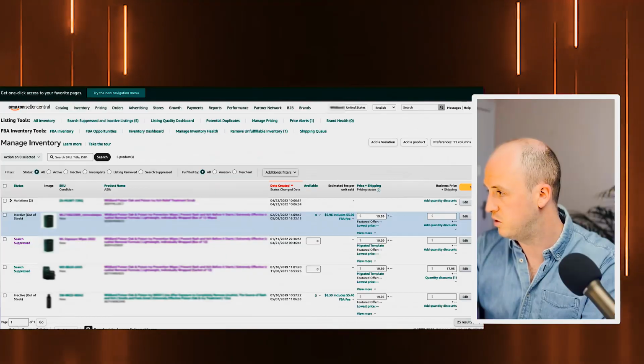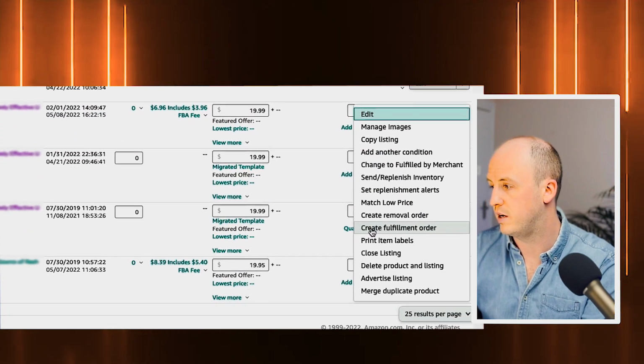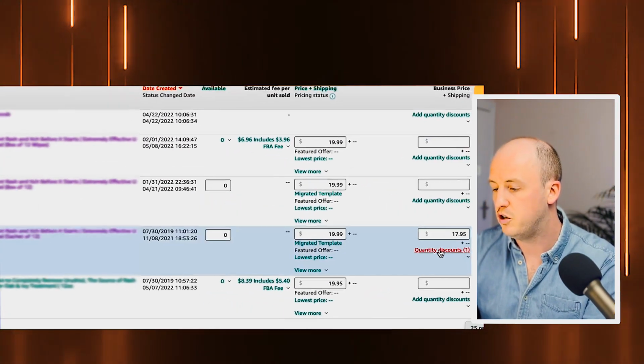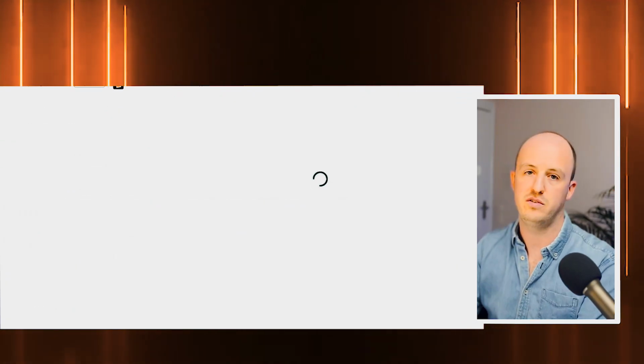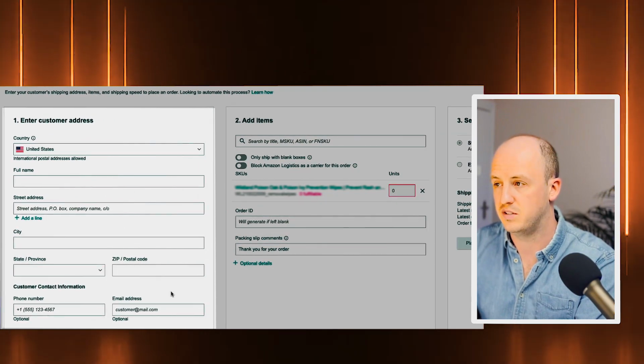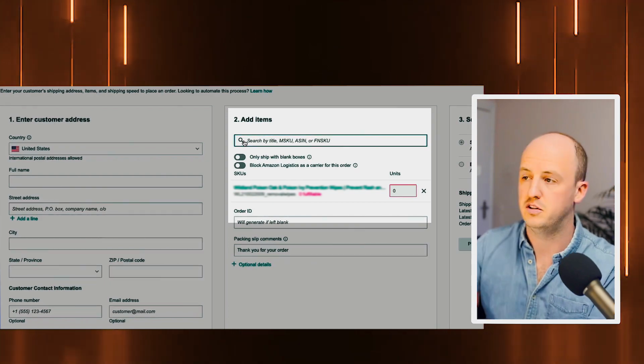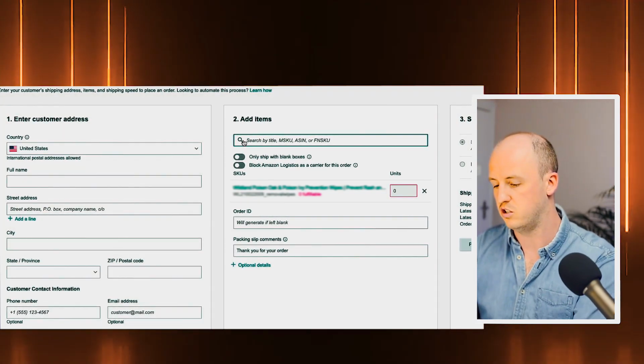Once you've gone into your inventory page on Amazon, you need to go to the product you want to send, so this one for example, and then click the drop down on the right. When you click the drop down, you need to go to create fulfillment order. Once you click this, it will go to a new page where you can enter in the details for the customer. So for example, I can enter in the customer's details in here, and then you click in here and you add the product. You just need to type in the SKU, or you can just search for it. So I can just search for the products in there and it will add it in.